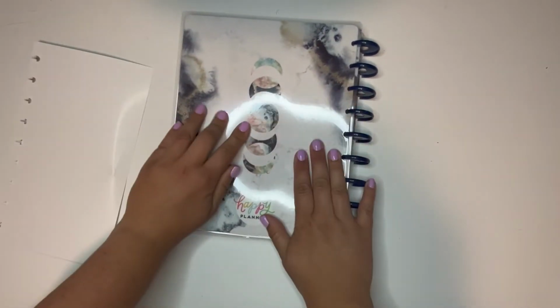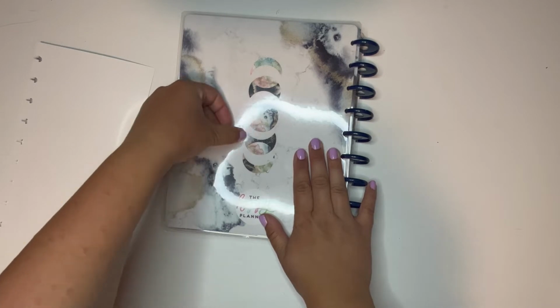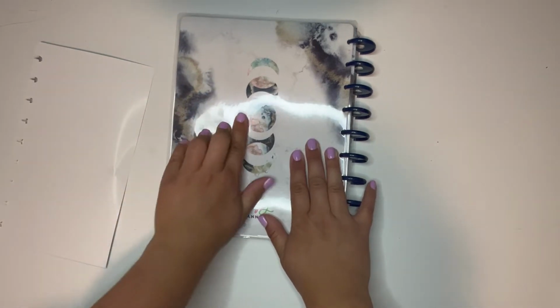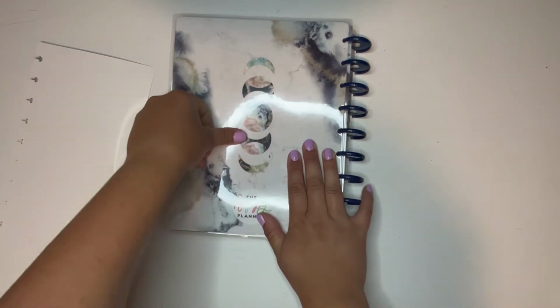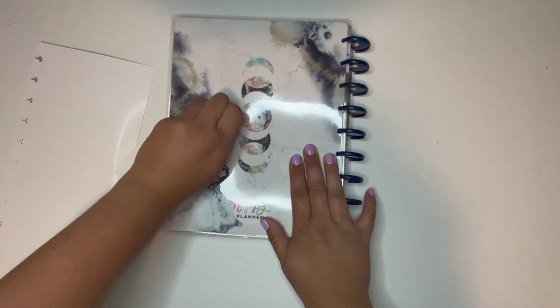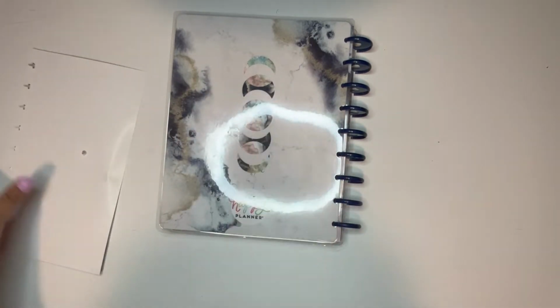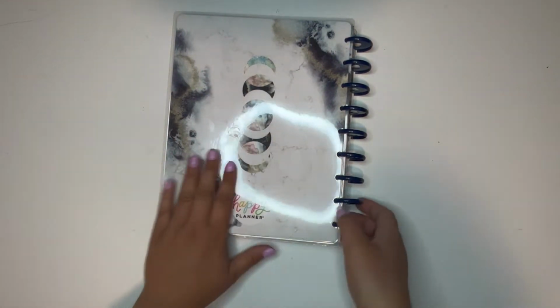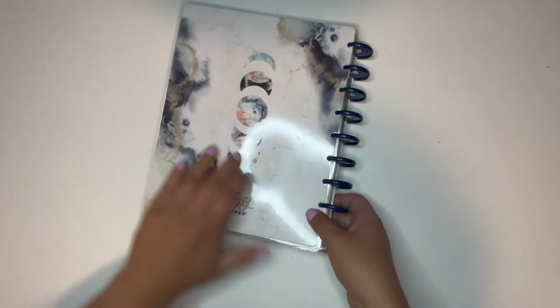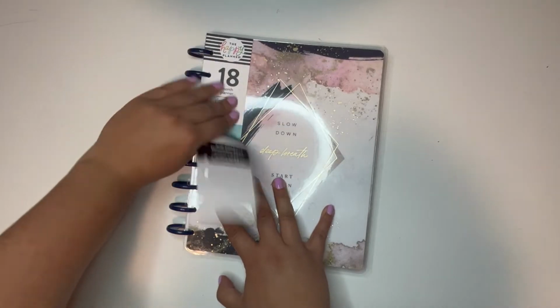Ooh, I like how it has these moons on the back. That's cool. I hate this sticky stuff that stays on there though. Ugh. I don't want to wait to take it off until later, because then it's going to get everywhere. Okay, that's good enough. Yeah, that's fine. Okay, and take this.